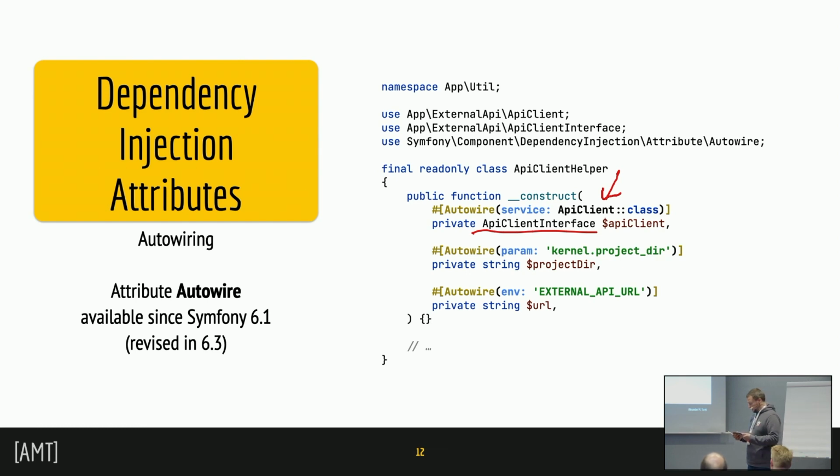Something that I also commonly need to inject is kernel parameters, like for instance here, the project directory. I can also indicate this through this attribute here by simply saying I want the kernel project here. I can also use an expression here. So if I want some subdirectory of the project directory, I can use an expression here with this percent notation that you probably know from the configuration files. This also works, and I can also auto-wire the content of an environment variable, that also works here, and it also makes the container actually fail if the environment variable is not present when running the application.